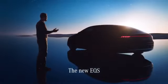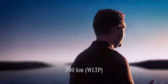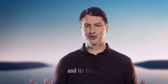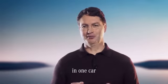The new EQS, a car that will boast an all-electric range of about 700 kilometers, which will provide passengers with lots of uninterrupted time to enjoy its beauty and its brains. I can't wait to see these two game changers come together in one vehicle for our customers.